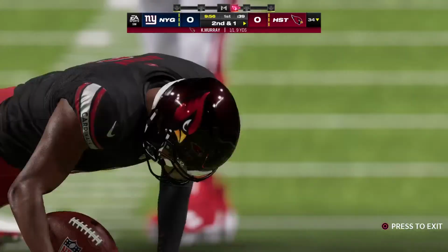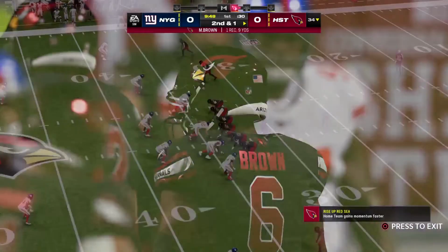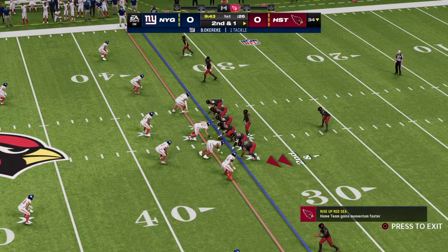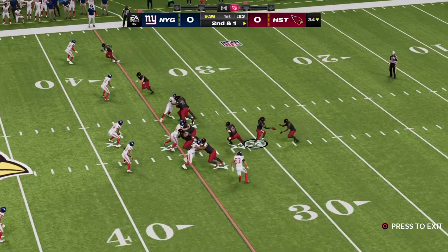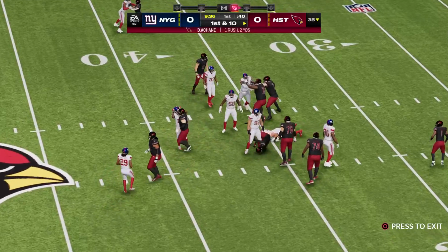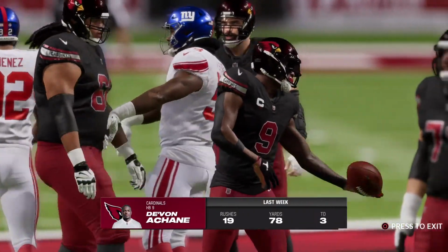Meanwhile, Murray's throw complete here to his receiver, Brown. And he's going to get a good gain of 9 here up to the 34. Maybe a good spot to take a shot. Here's 2nd and a yard from the 34. They'll run. Here's Devon Achane. And he's able to take this one up to the 35-yard line.